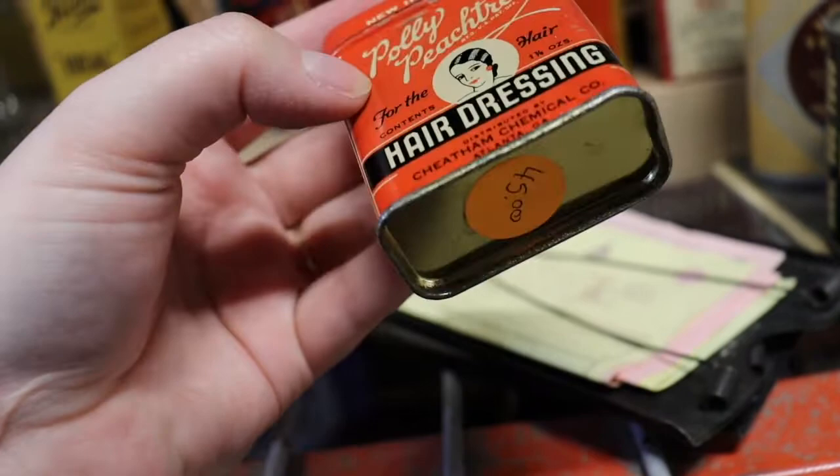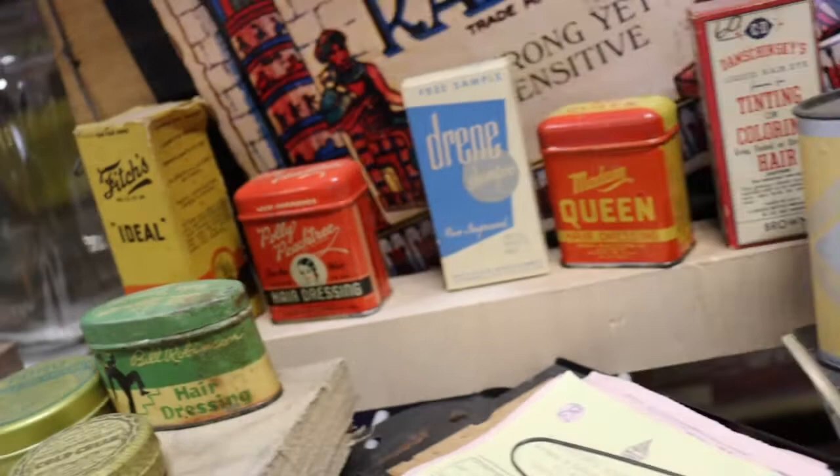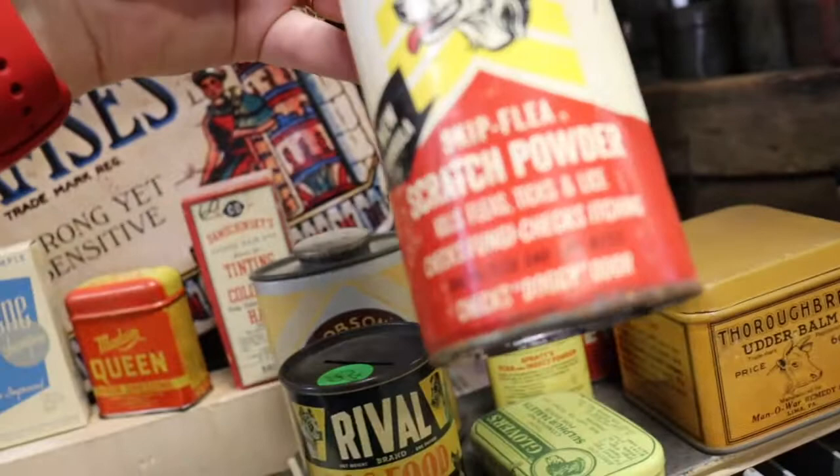Look at the graphics on her. Yeah, she's $45. And again, some of these pieces are in such good shape. They really are worth it. And if you don't find these tins every day, they're not as common. They can be worth a little bit more. Look at this dog tin, scratch powder.